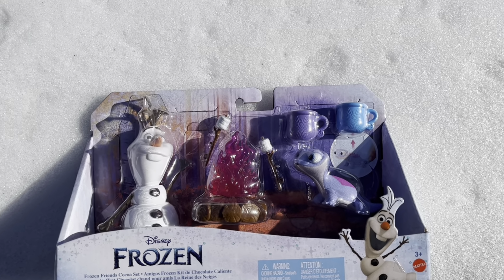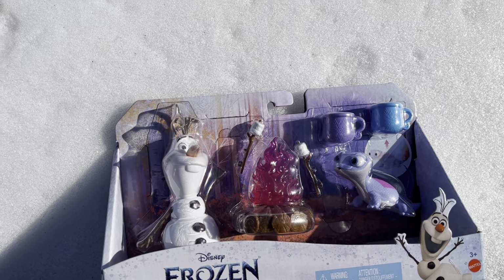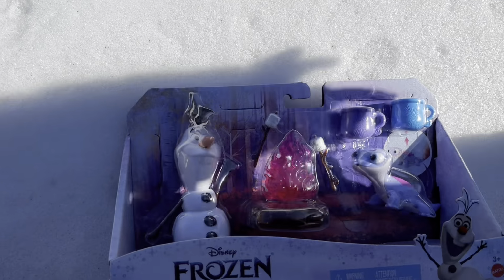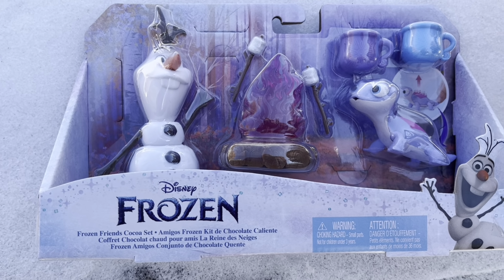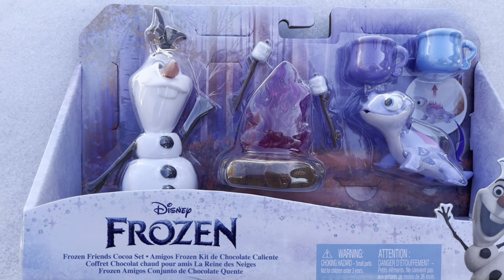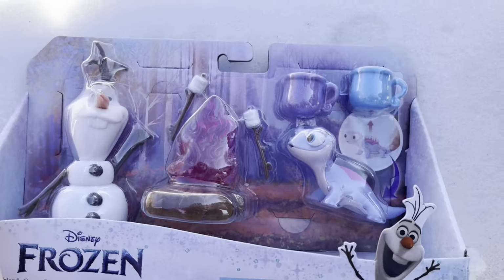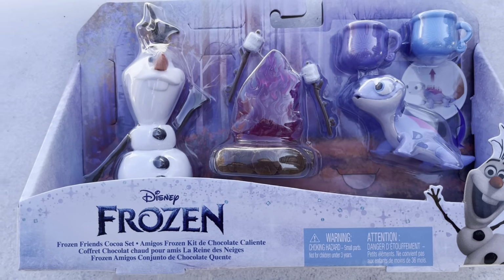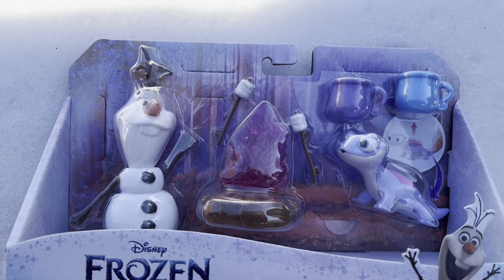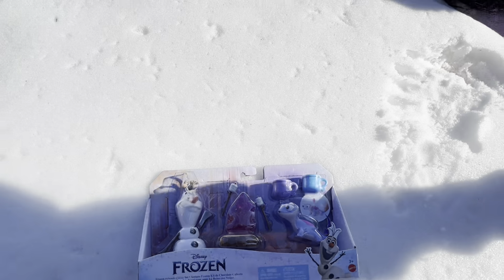Hey guys, we are opening a Disney Frozen set. This is a Friends Disney Frozen Friends Coco set. So it's Olaf, and he's got the fire, and I forget this little guy's name. And it's got hot cocoa and s'mores. And you guys can open it.